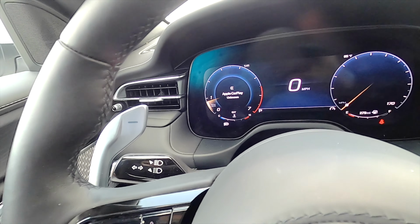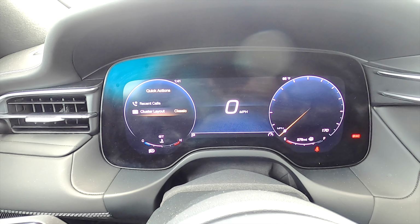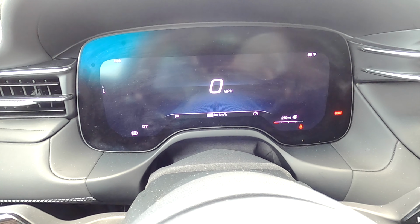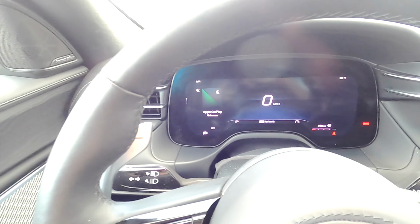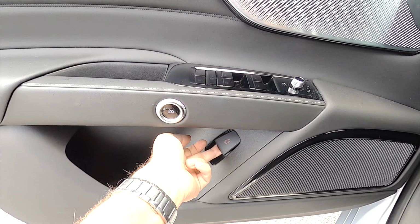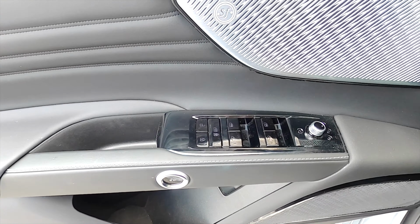The paddle shifters are aluminum, 12.3 digital gauge cluster that is configurable by three different settings. And you can go through here for the G-force, tire pressure, leave it blank, or just leave it for your Apple CarPlay. The dashboard and the door panels configuring together, push the button to get out, or pull this lever if that doesn't work. Gloss black comes back into play. One touch up and down for all the windows.